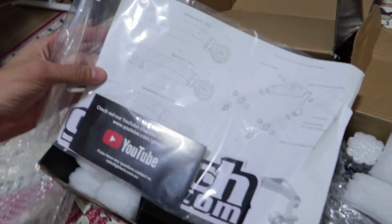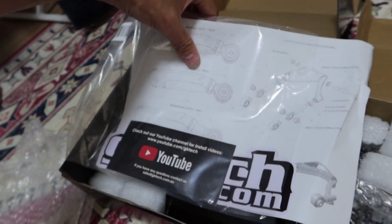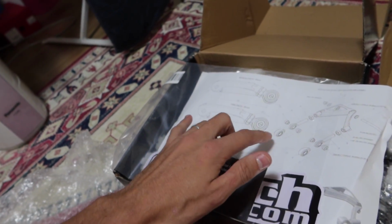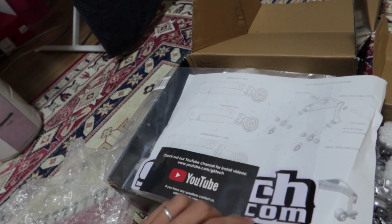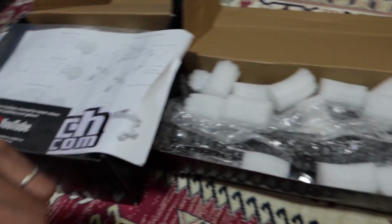Another cool thing is they also give you the measurements here for OEM length, so you can pretty much put these in and you should still get an alignment, but you can get away with driving to the place to get an alignment. That way you can measure everything and make sure it's perfect for the stock length, and if you want a couple more degrees and stuff like that.